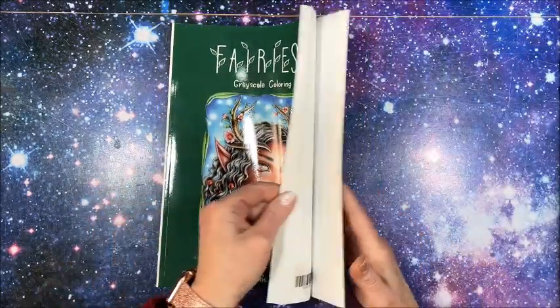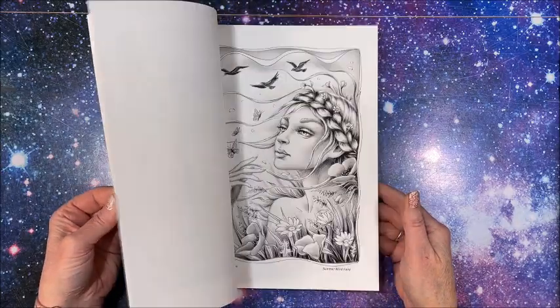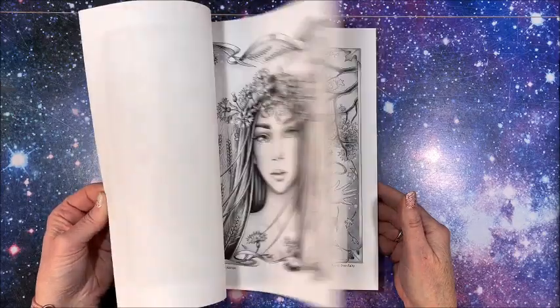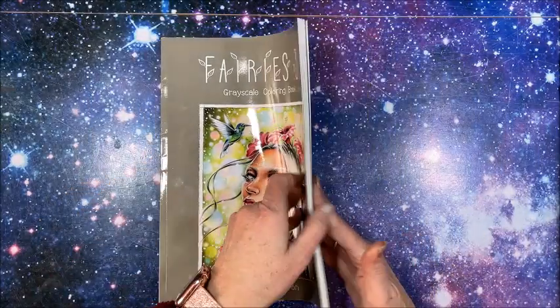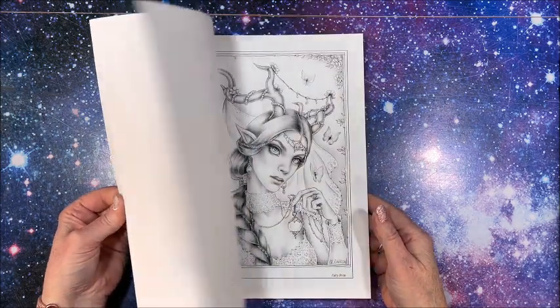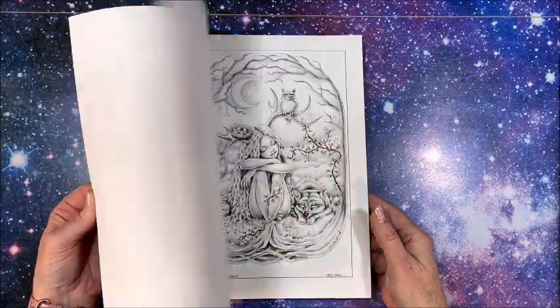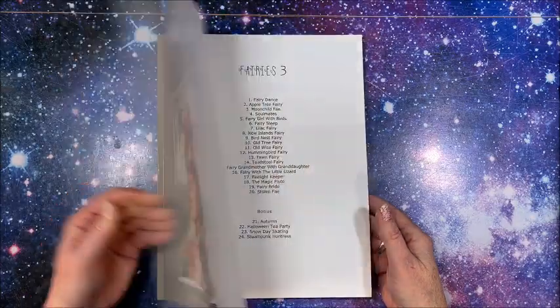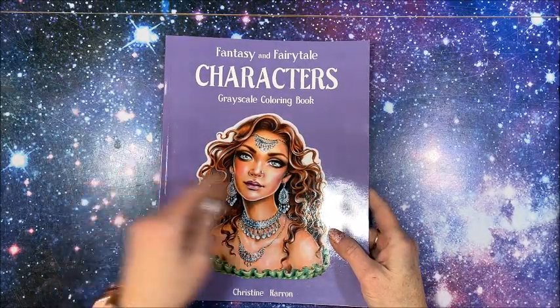And then we have Fairies 2. I don't think I colored out of these others. And Fairies 3. Aren't they gorgeous? Oh. And Fantasy and Fairy Tale Characters.